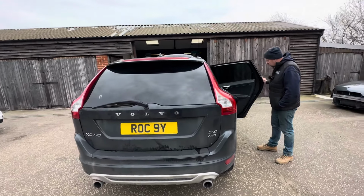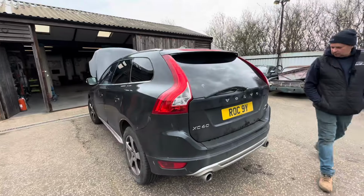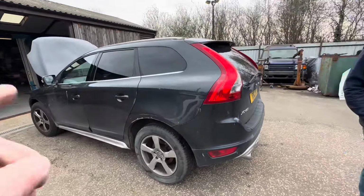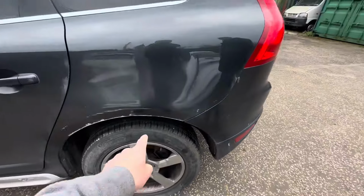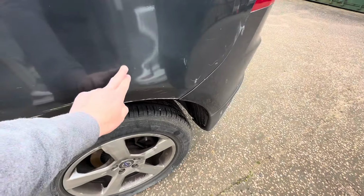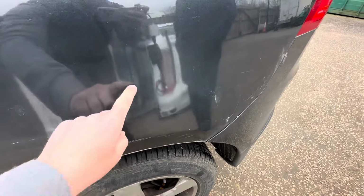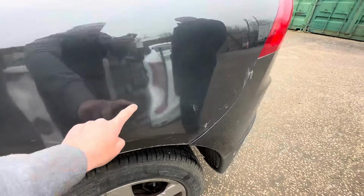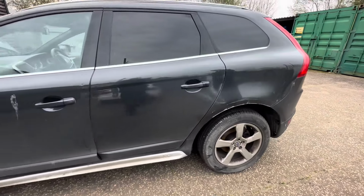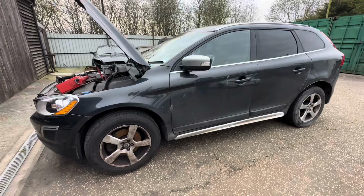I'm going to come back round to the interior in a minute, Chris, but it has had a repair done before on this arch, and you can see there is a small amount of filler in there. But the paintwork there, I mean, I don't like to slag anyone's paintwork off, but yeah, it's not brilliant, so that's going to need some paintwork. It's going to need little bits of paint around it, but I think the main issue is that engine.